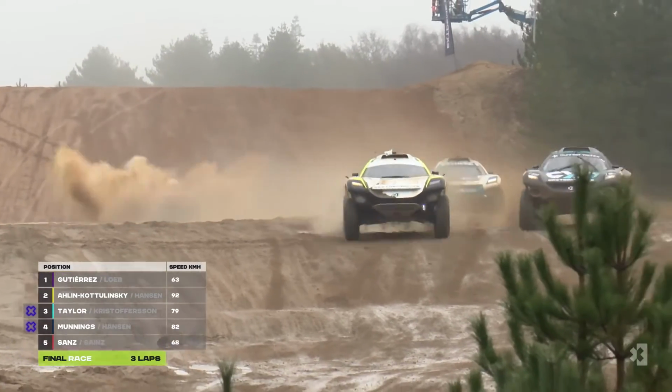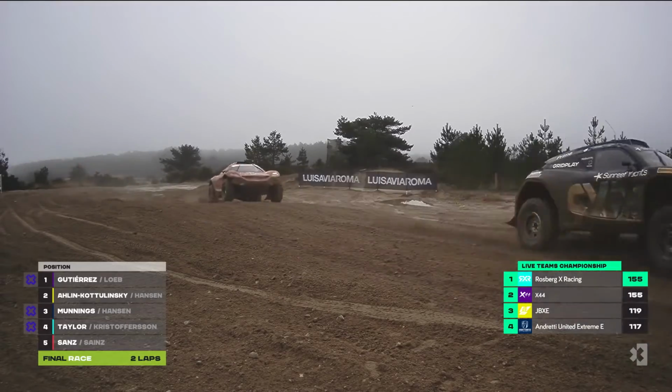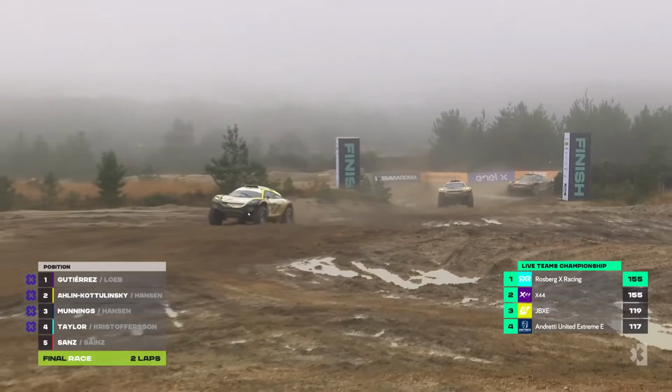Taylor on the outside line now as they're coming towards the right hand and surely going to slot into P3. So as RXR's dropped another position, RXR drops down to P4. So at the minute would be equal. They would win on countback for number of wins.